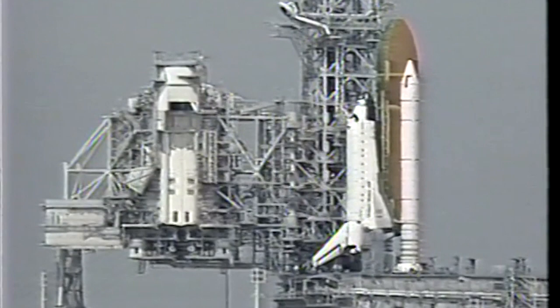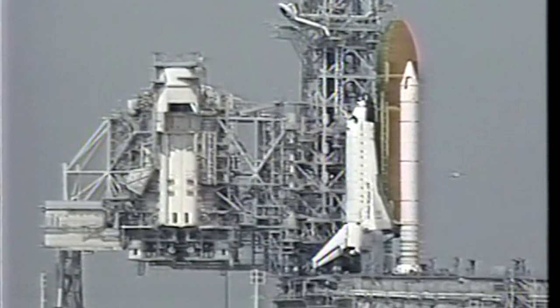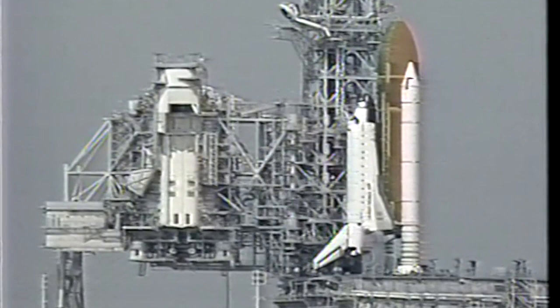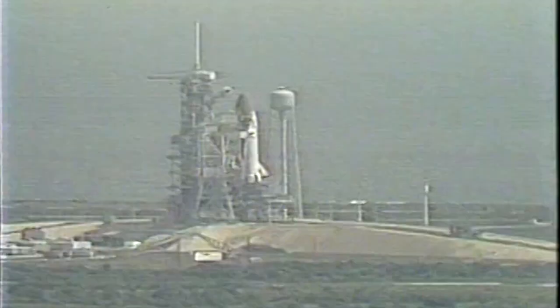There will be a post-test news conference at 1 p.m. Eastern Time today on NASA Select from Kennedy Space Center. Again, all appears to have gone well and on schedule. The main engines had a normal test firing today of about 22 seconds, and the team is busy right now performing the routine safing operations.